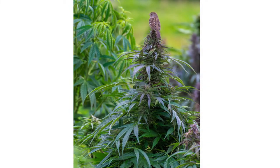So what we have to do is grow what they call autoflowering plants. These are plants that will flower not based on a light cycle trigger, but based on a time trigger.